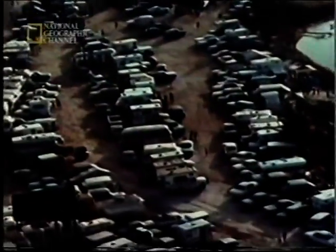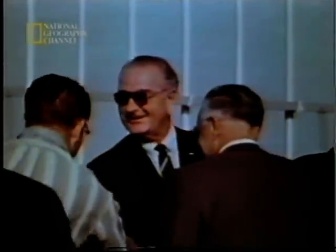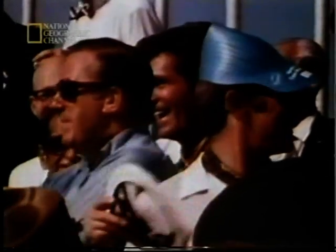On July 16th, over a million people flocked to Cocoa Beach, Florida, across the bay from the launch site. The crowd is filled with politicians, television stars, ordinary people, all hoping to witness history being made.